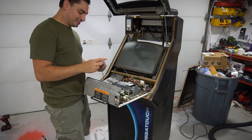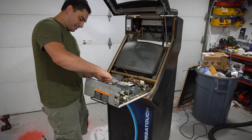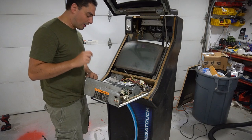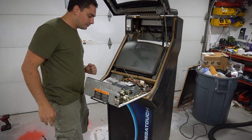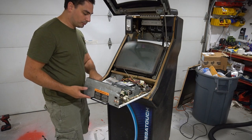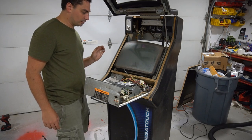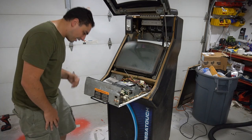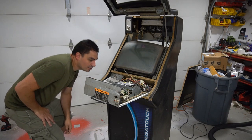Okay, so I disconnected the audio. So if I bring that back, okay. I do have now a red light on the motherboard, which I did not have before. I'm probably going to assume that the hard drive is dead. Nothing on the display. Maybe like the CMOS battery? Which I don't have.